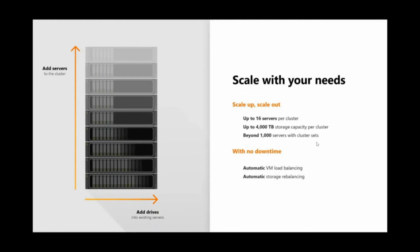And it's seamless, which means you can add additional drives to the existing servers or add additional servers to the cluster. It's a seamless scale architecture, which, even as you add more servers and more hard disks, will just grow, and it will not affect any of those maintenance windows that you have. Okay, with very high availability built in, as well as storage load balancing.